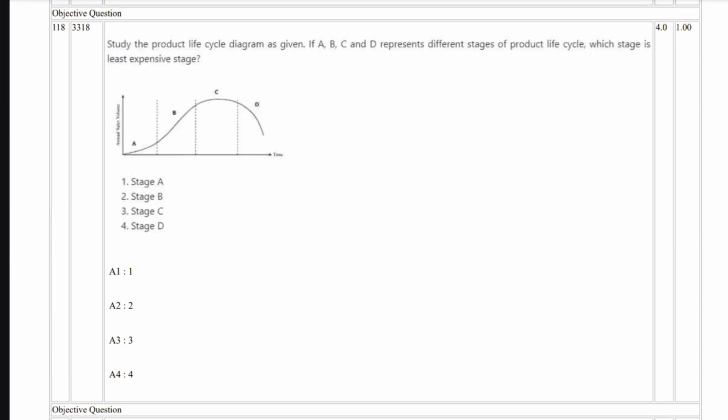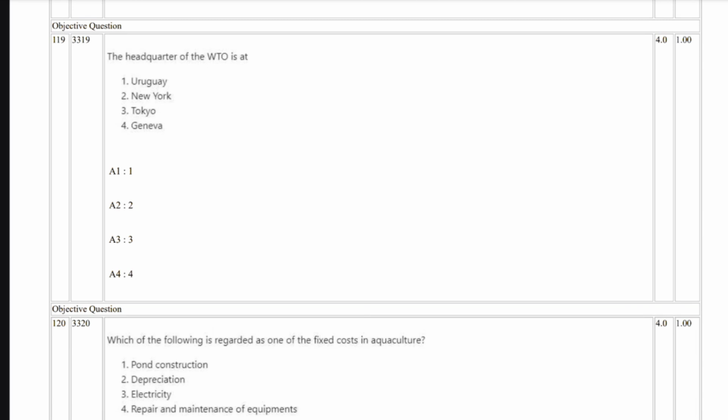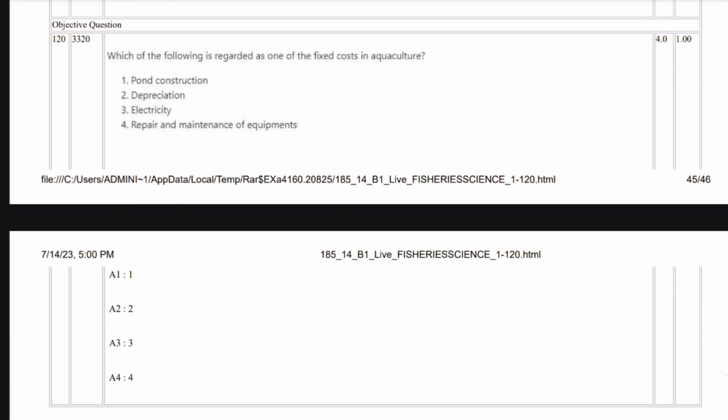Next question, study the product life cycle diagram as given. If A, B, C and D represent different stages of product life cycle, which stage is least expensive stage? So the correct answer is option number 3, stage C. Next, the headquarter of the WTO is at. So the correct answer is option number 4, Geneva. Next question, which of the following is regarded as one of the fixed costs in aquaculture? So the correct answer is option number 2, depreciation.